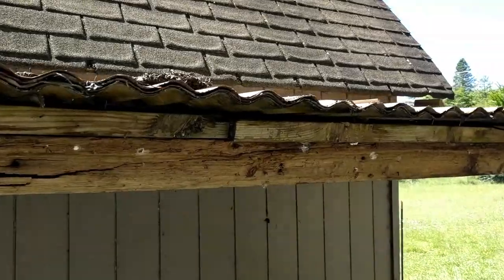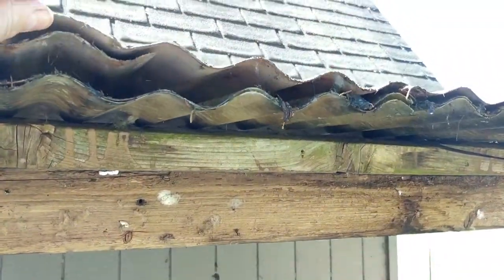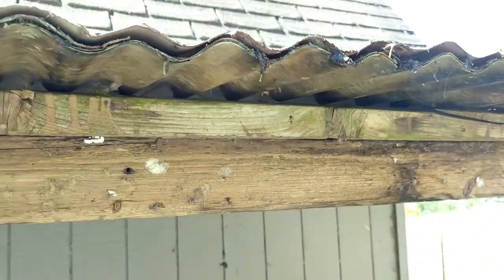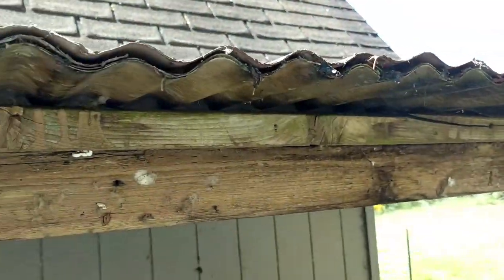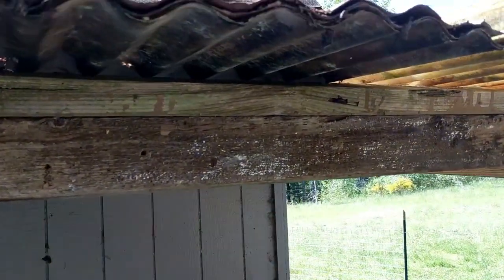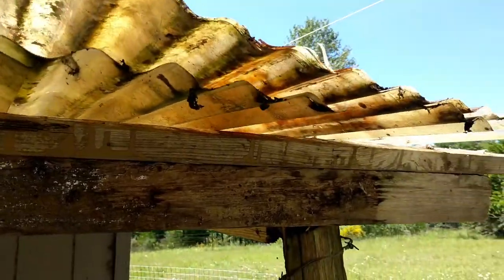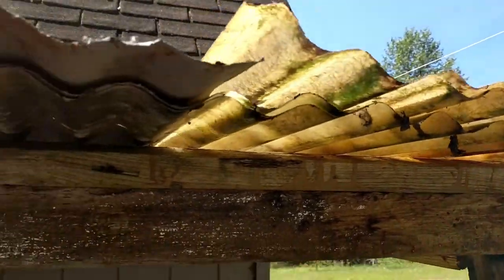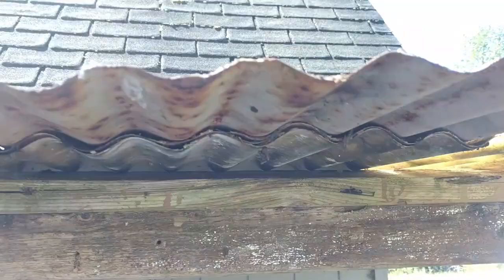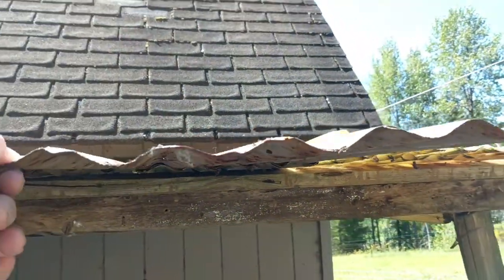Okay, so what we got here is I'm starting to pull off. There's about 3 or 4 layers of corrugated metal on top, and then under that there's a few layers of this corrugated fiberglass stuff too. So I don't know if Dad hit a surplus sale on corrugated materials or not.